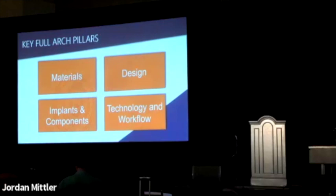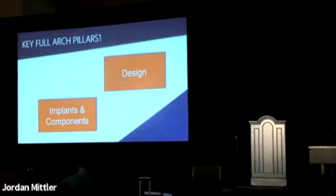The pillars of full arch really are materials, what are we going to use? Design of the prosthetics in particular, and maybe even implant placement. What are the implants we're going to use? The components we're going to choose, the technology and the workflow, which is constantly changing, right? That simple way. But we're going to focus today, in the time I have remaining, just on the implants, components, and the design.